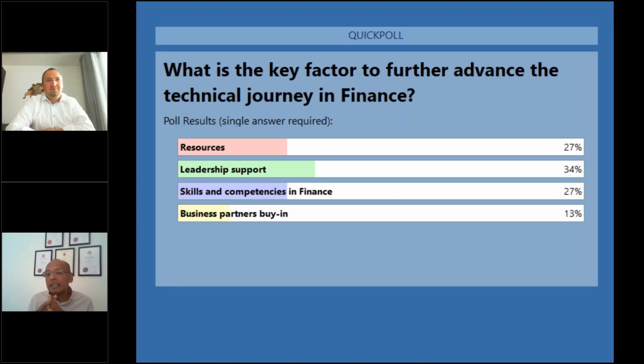So 27% says resources is the issue. 34% says leadership support, 27% skills, and then 13% partners buy-in. Michael, what are your thoughts on the outcome here?